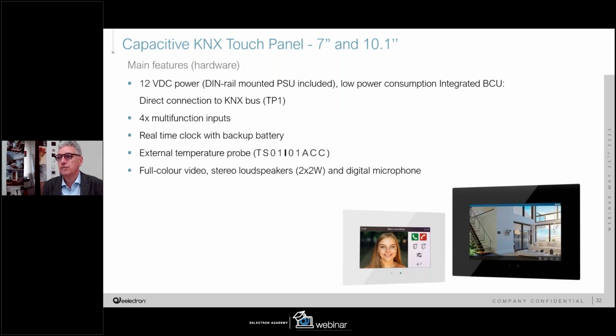Do we need an auxiliary power supply? Yes, we need it, but it's included in the delivery of the touch: an AC to DC converter, 12 volts DC, that is required for the touch to work.